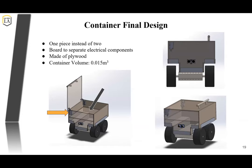So for our final design, we decided to make one container with both a storage area and an electrical component area. In place would be a removable board separating the storage area and the electrical components. Currently, the container is made out of plywood and attached together using brackets. The reason we chose plywood was because it was cheap and easily accessible. The container is attached to the chassis using nails, and the volume of the storage area is about 0.015 cubic meters.